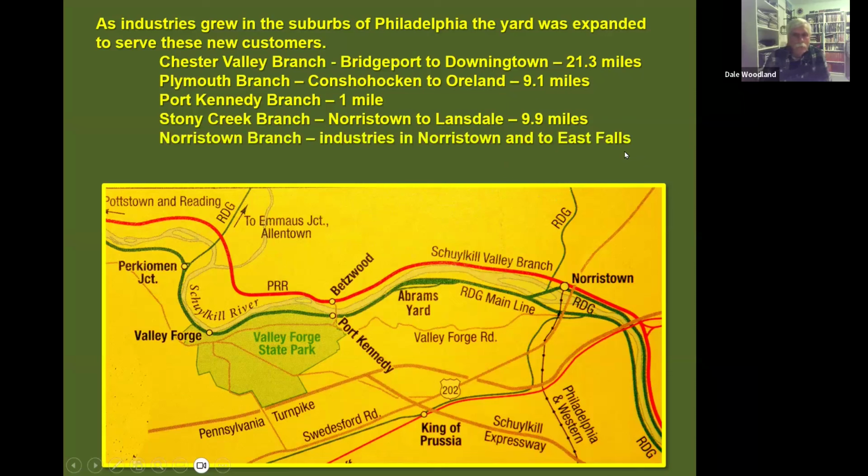The Norristown branch would be all the freight traffic in Norristown and down the line to East Falls. So the areas that would be in Manayunk, steel company. Yeah, there were steel companies on the north side of the river. And then industries, Micron and the paper mill down there. This is all, again, businesses that don't exist today. And then the main line, which would be staying on the south side of the river, that was mostly Allenwood Steel, huge, huge customer. And so the locals operated from Abrams Yard over these branches to serve many, many customers.